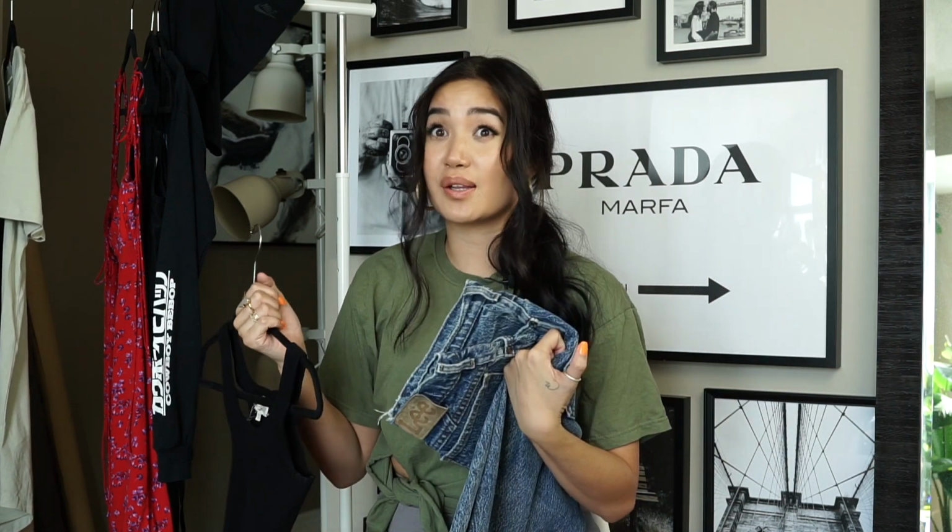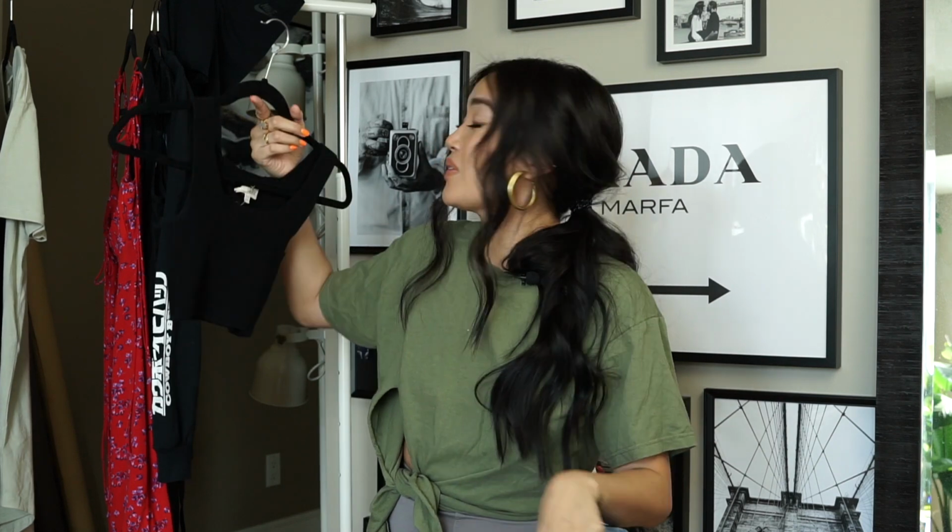But you could totally wear this outfit in the day. I'd wear it with sneakers, just put on some Chucks, wear it with a leather, and call it a day. And also, you could take your jacket off. You don't always have to wear the leather. It can come off your body.